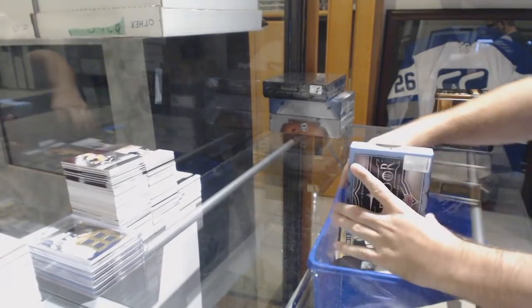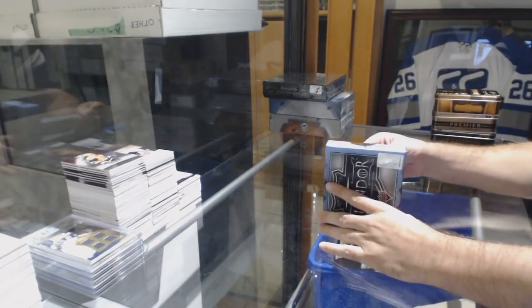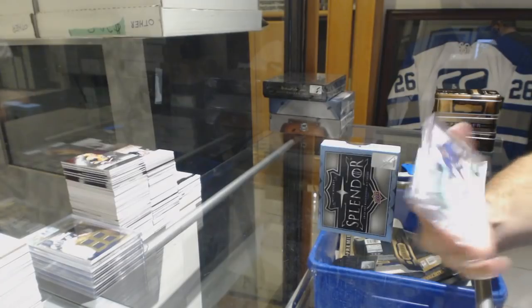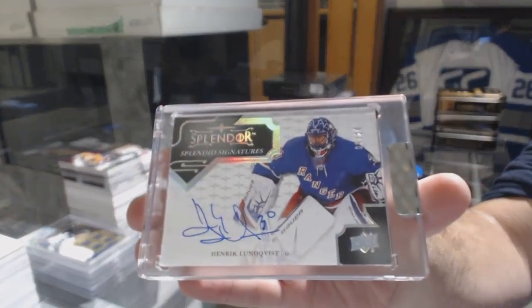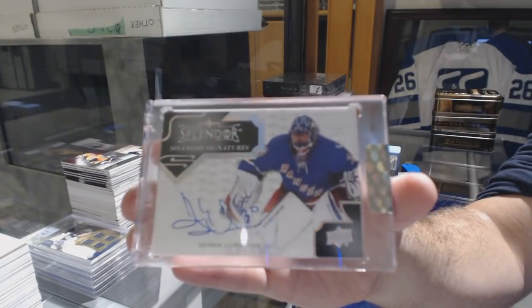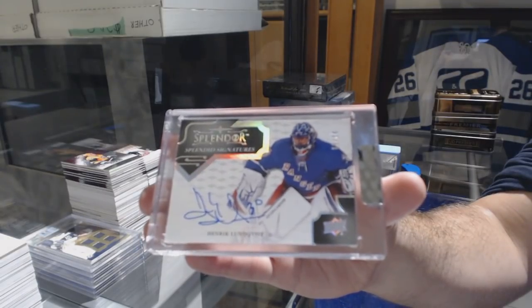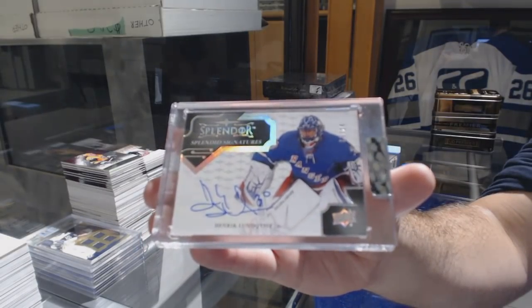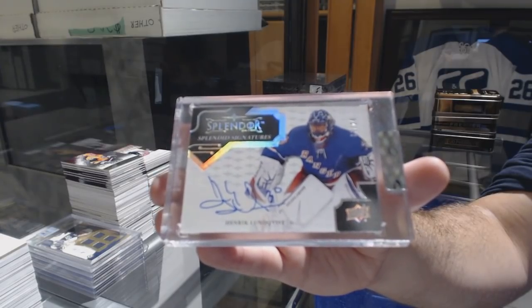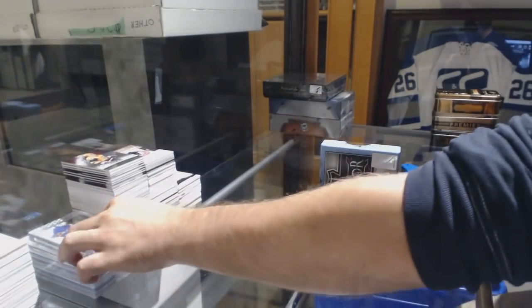We've got a Splendid Signatures number 224 for the New York Rangers, Henrik Lundqvist. Lundqvist number 224. All right.